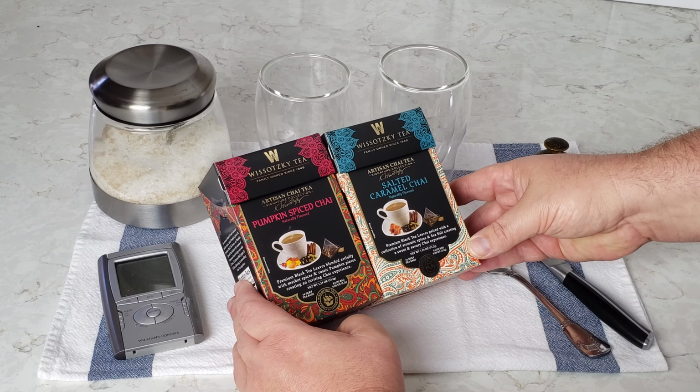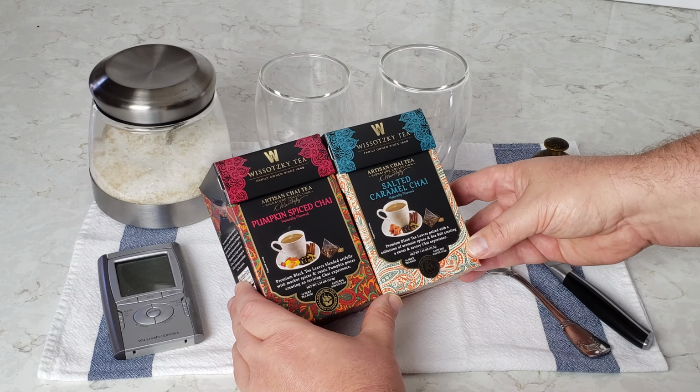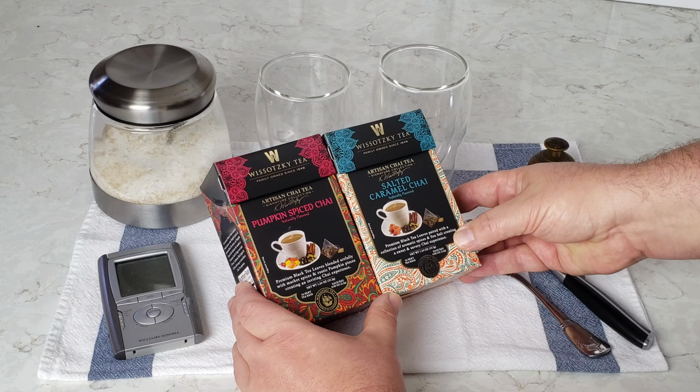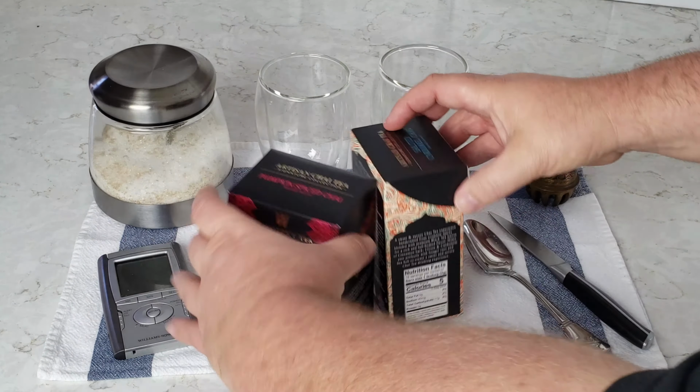The pumpkin spice chai, it says naturally flavored, premium black tea leaves blended artfully with market spices and rustic pumpkin spices, creating an inviting chai experience. 16 silky bags. And then we also have over here the salted caramel chai, and it says exactly the same thing, except it says the sea salt, creating a sweet and savory chai experience. So that's kind of exciting. All right, let's turn it around. What do we got here?